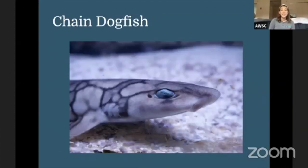Our next species of shark is our chain dogfish. Now, this is a species of shark that is seen here on the east coast of the United States in the Atlantic Ocean and is very worldwide spread. But what's really cool about this shark is that this is a shark that at our outreach facility, the Shark Center, we have in our little shark tank.